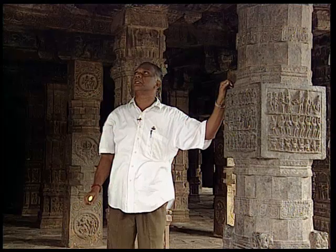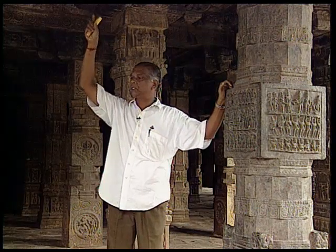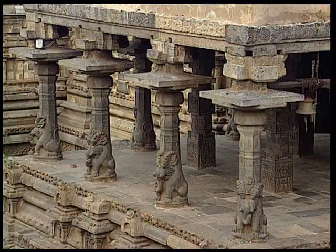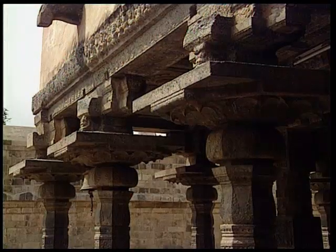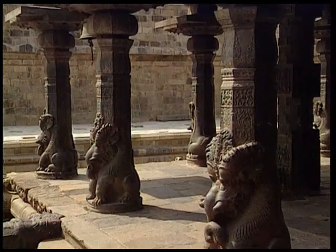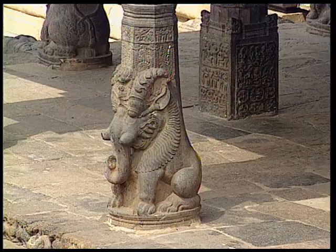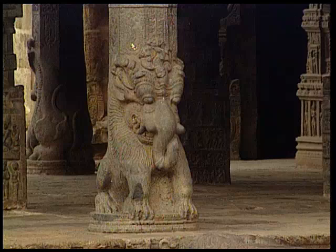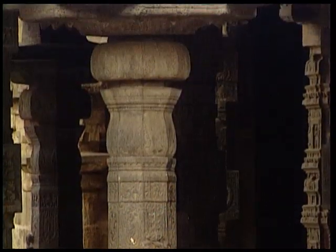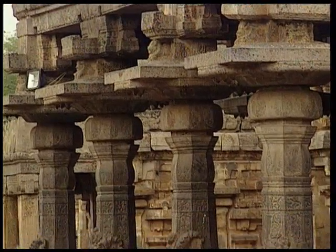So therefore, the technology was so high in order to receive all the load from the top to the bottom in a sparing way. And on the pedestal part of the pillars, you can see any number of leogryph, which is a monstrous form of lion mingled with elephant, and it is also very unique with all identical features. There are no alike forms.